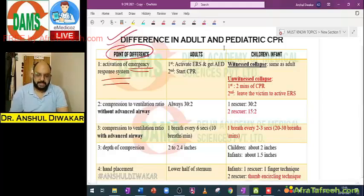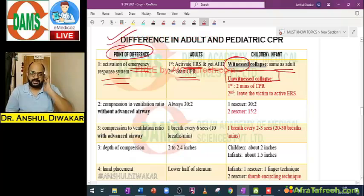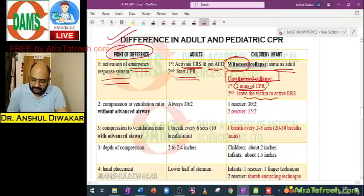Activation of emergency response system in adult: first activate ERS, get AED, then start CPR. In children where you have witnessed collapse, do the same. But if you see an unwitnessed collapse, that means you reach somewhere where a child or an infant is already collapsed, then you first give 2 minutes of CPR. Remember this point. First give 2 minutes of CPR. Then leave the victim to activate ERS. So this is the first point of difference, that is activating the ERS.